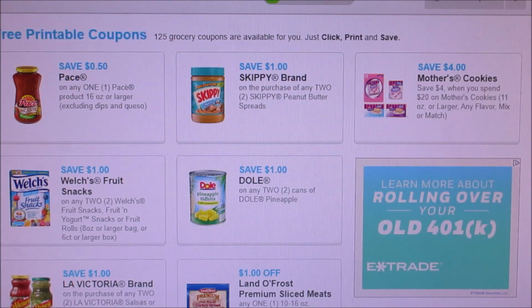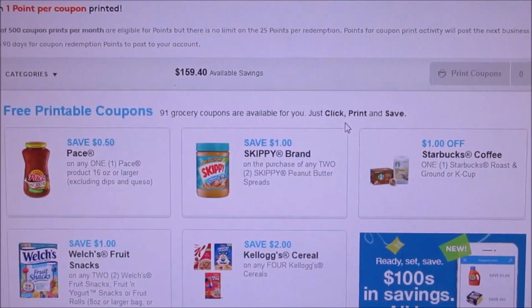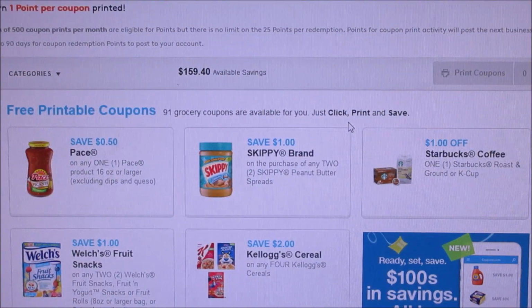And then I go to my points, which is this site right here, and I print off coupons with a different browser under a different phone number. So I use my phone number and my browser, which is Chrome, and then I go and use my husband's phone number under Firefox, and that is what I do to print coupons. I do have referral links for both of them below, so you guys can do that.